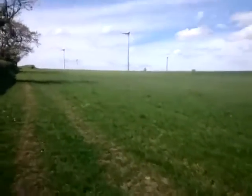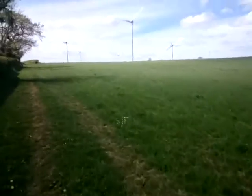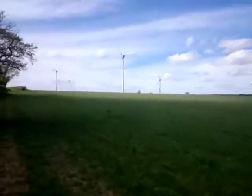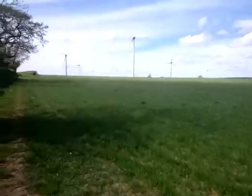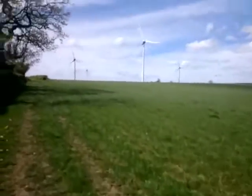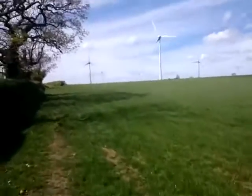It's just above my village. There's what, 3, 6, 9 turbines. As I said in one of the other videos, I'm just doing a short walk today, maybe about 3 miles, I think, something like that, just to give the dog a chance to stretch its legs.